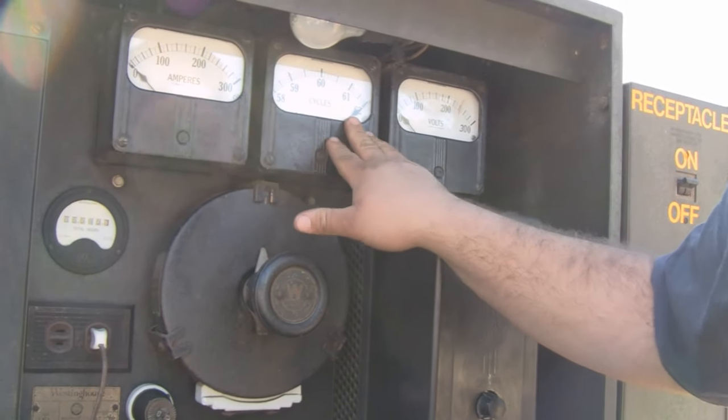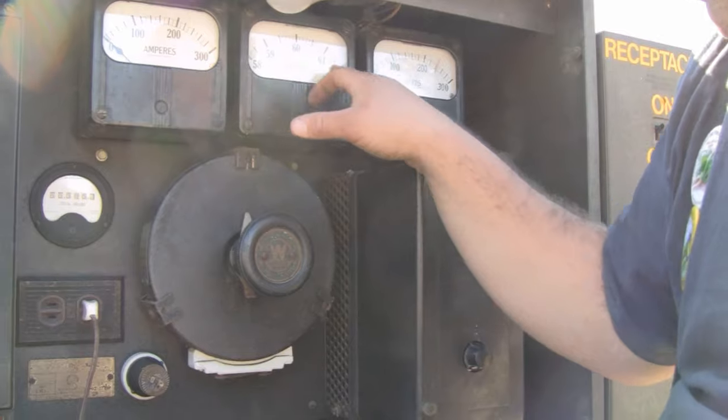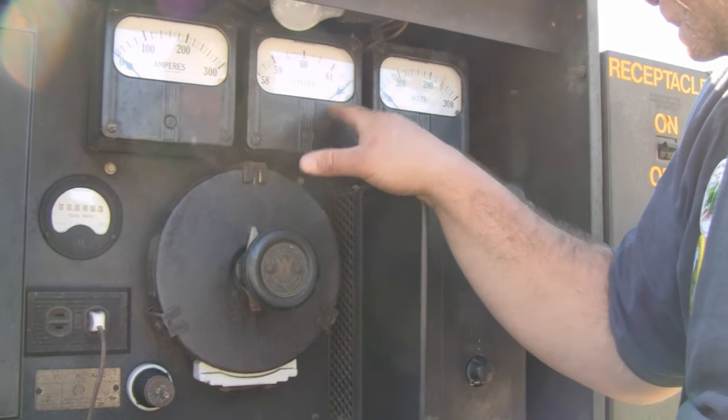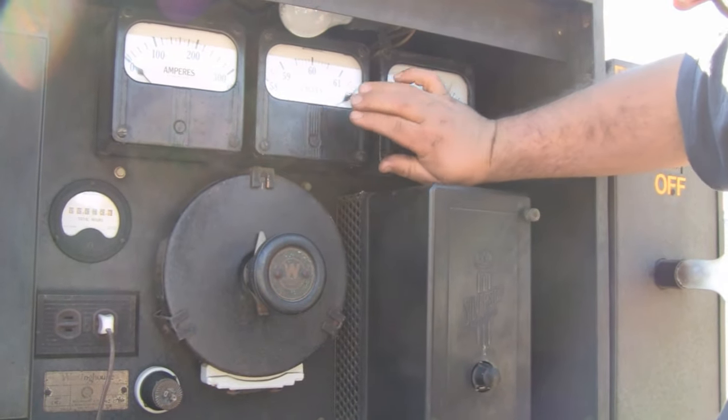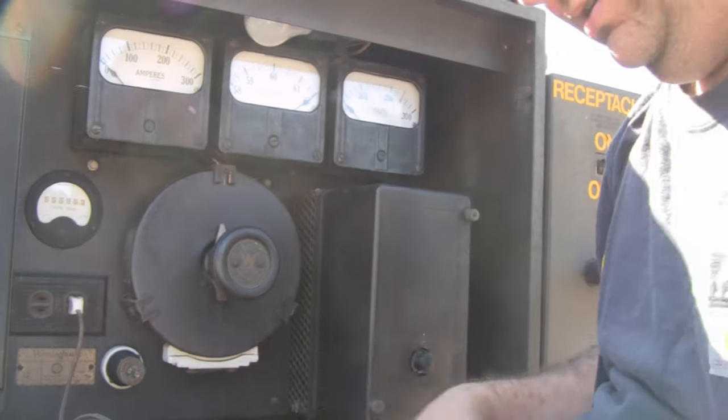But unfortunately, the frequency meter, the cycles meter, is stuck pegged. I don't know why. I mean, the needle does move. If I tap on the box, it moves. But I need to take it off and determine why.